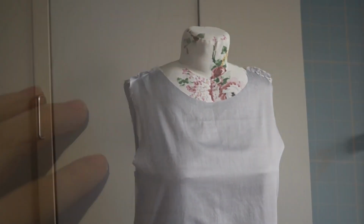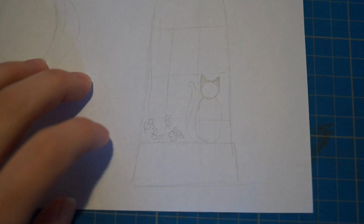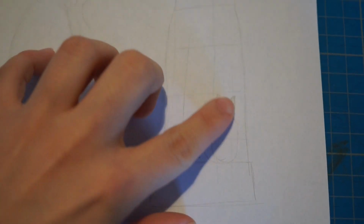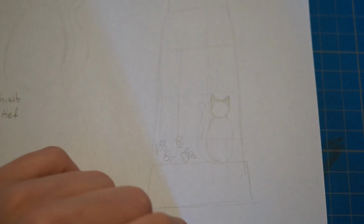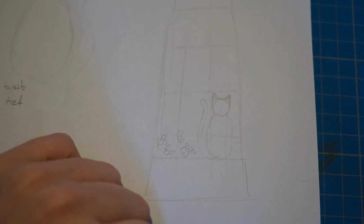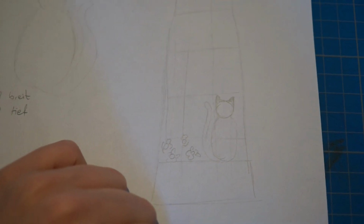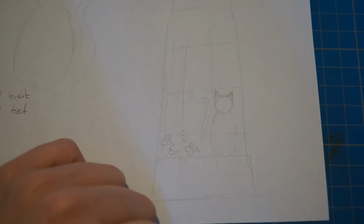Kinda. Here they are again, my mad drawing skills. I thought it would be cute to add a little cat, because cats love sitting at windows and I love cats, and cats are Halloween, I guess. At least if I make it a black cat, which I will.